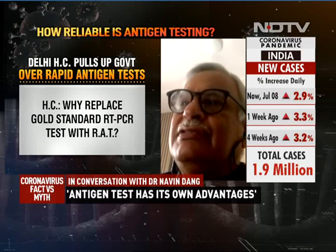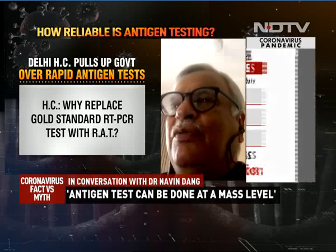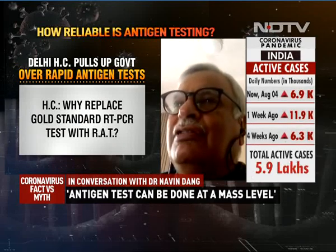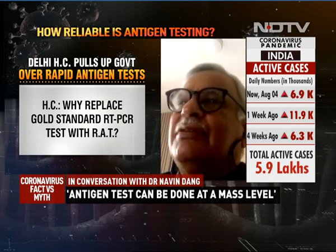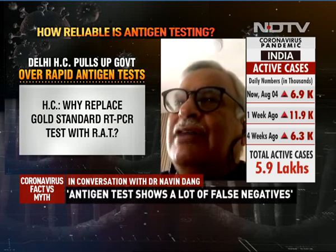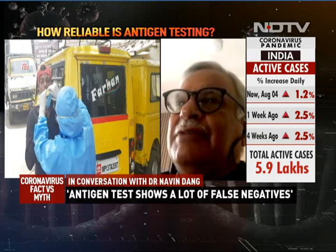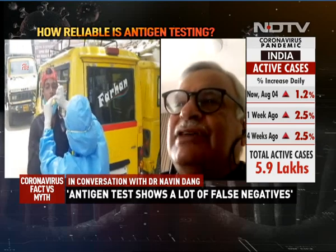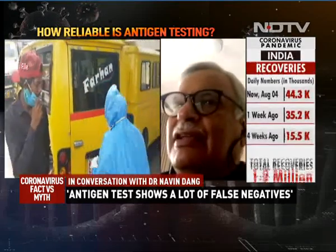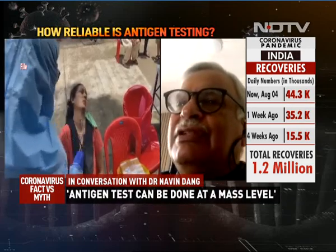The authorities may have to reconsider how much reliability they should place on this test and what protocol should be followed, how the testing modality should be put in place. See, Garima, there's a major situation in the way that the number of people who are asking for the test is high and the number of people being able to provide the RT-PCR test is not that great. Because the main problem that comes out is the sampling.